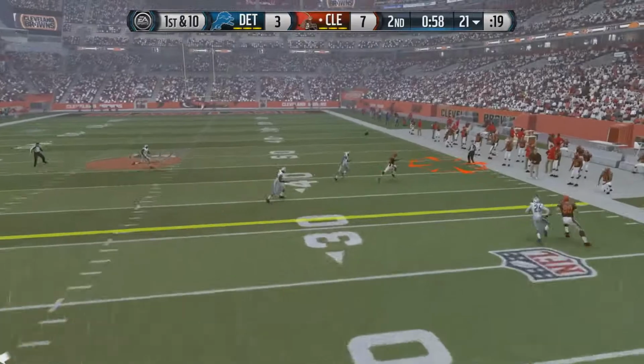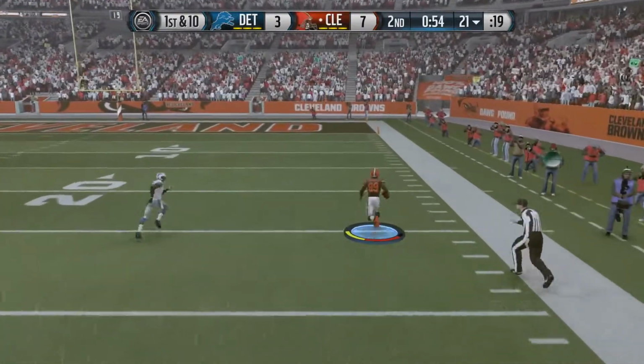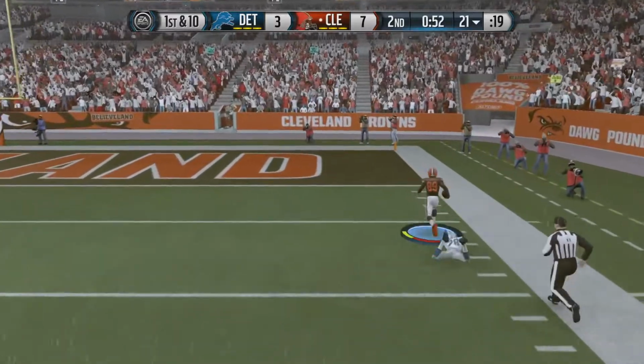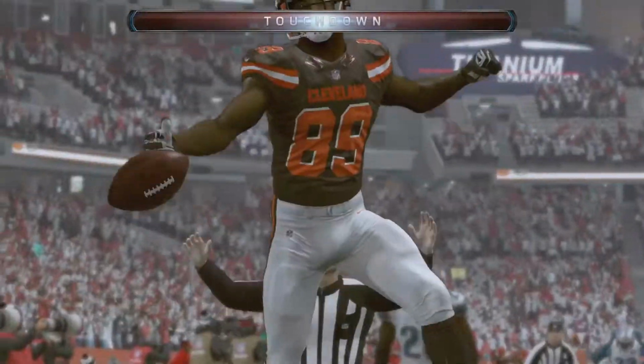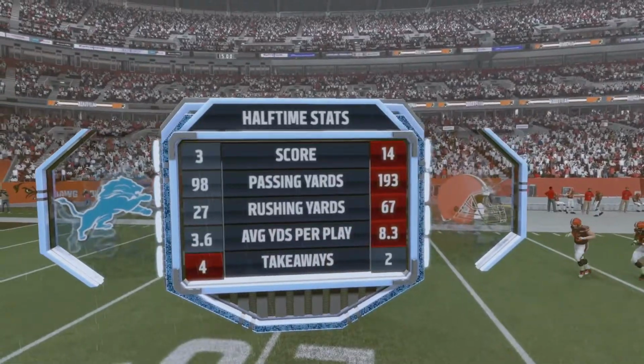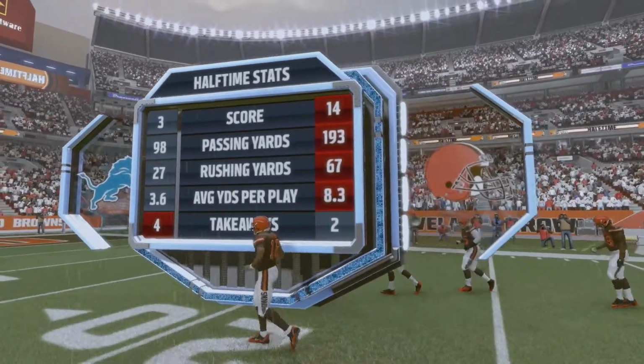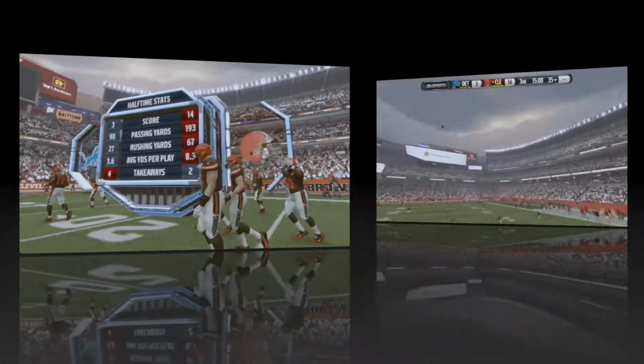1st and 10. It's going to be Charles Johnson with a catch, and he's going to go all the way inside the 20. Touchdown Cleveland. And that's how your 1st half ends. A big touchdown, and the Browns are up 14-3 as we head into halftime.